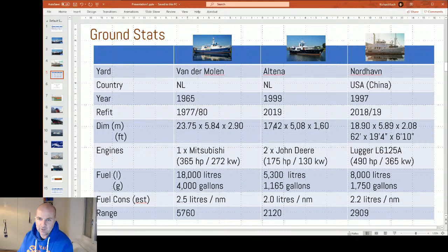And for that price point, for the owner boats, where you buy it for your own use, you're probably not going to find anything with 18,000 litres. Really, these are sort of industrial size figures. But in this sort of 18 to 25 metre range, it's going to be pretty rare, if at all. The Altena is like 5,300 litres, and the Nordhavn 8,000 litres.